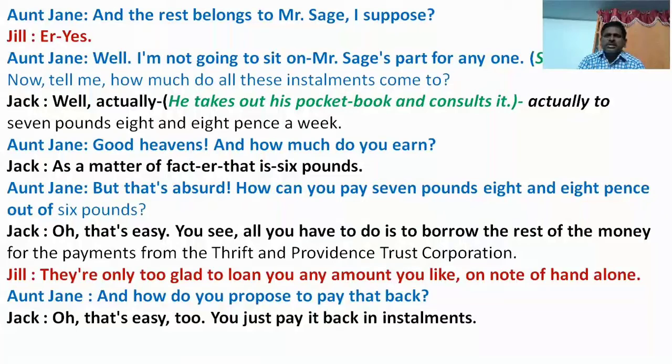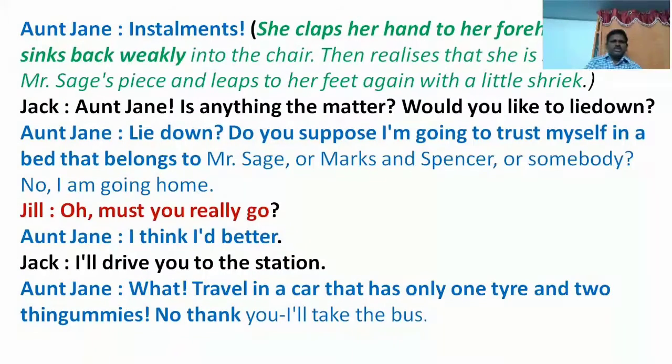Even teachers, even some colleagues, they take personal loans. When they take, it seems very good. But when they pay for 5 or 6 years, they feel like, oh, is it not over yet? Now let us go to the next page on Jane and the installments.